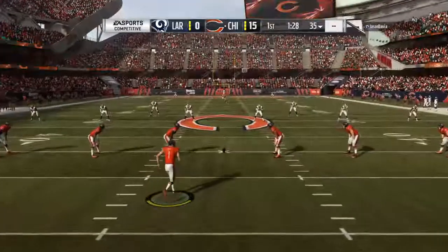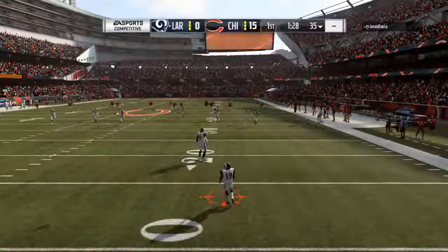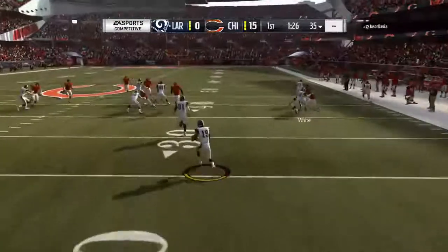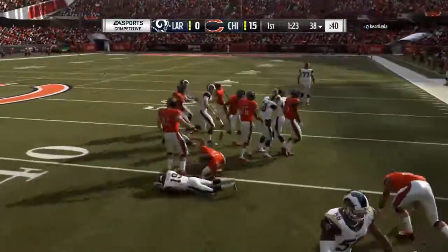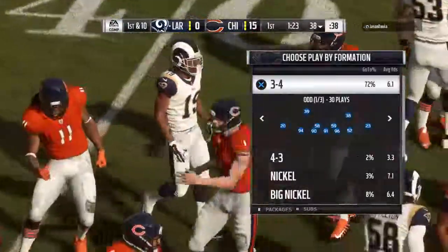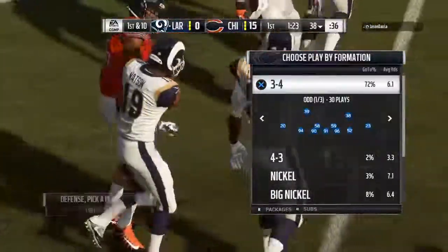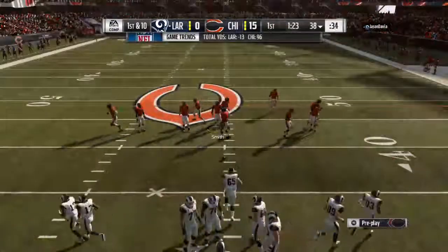Here's Parkey now, set to kick it away. It's a short kick, taken at the 15. And he breaks it all the way out to the 38-yard line. Great return. And now out on the field, here comes Los Angeles, already down 2 touchdowns here in the first half. This becomes a pretty important drive, doesn't it?